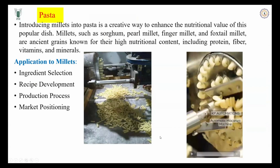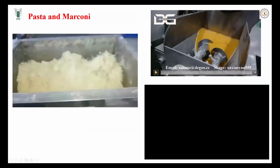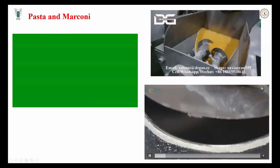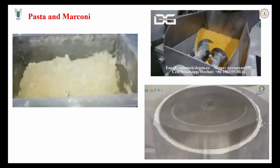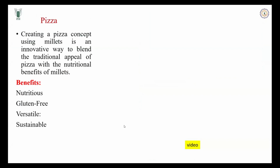Again we have equipment for pasta making. This is another set of equipment if you want to make pasta and macaroni. So we have a lot of it. I just wanted to inform the house that there are options, but then we need to know what kind of capacity we are targeting. There is some problem in the video, I suppose, but anyway, I just wanted to show it to you.